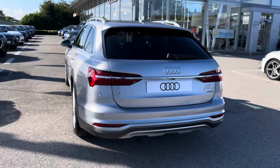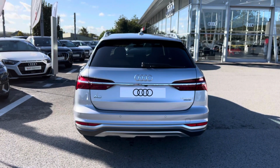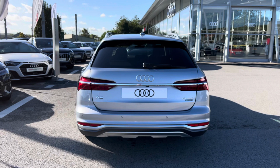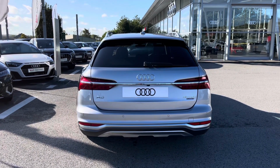We've got the rear parking sensors to ensure the driver has maximum confidence whilst parking up or manoeuvring this A6 Allroad in any type of parking space or reversing.